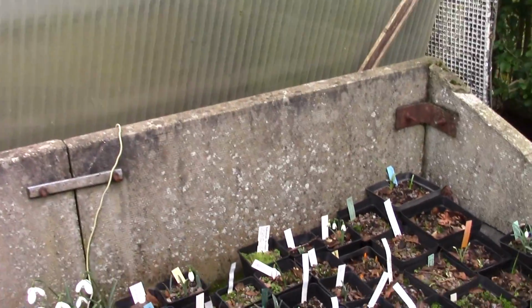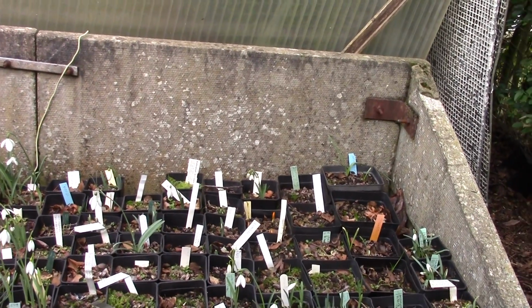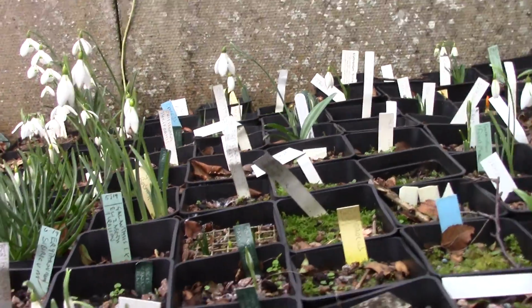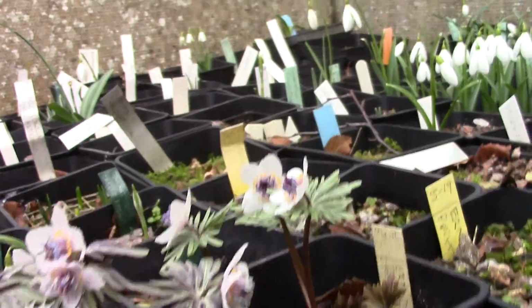Just spin round here to the frame. Some more snowdrops, some we've recently got or are building up. Most of these will go into the garden. Down here I just want to show you the Eranthis pinnatifida. Oh, it's just such a beauty. It's a tiny plant.